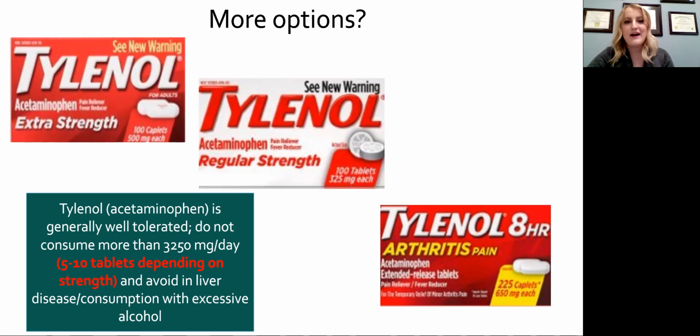They're going to have multiple products. They all say Tylenol, but we have extra strength, and that's 500 milligrams. We have regular strength, which is 325 milligrams. And then the arthritis pain is 650 milligrams. So, just make sure you pay attention to the product you choose, because we really don't want to have you exceed more than like 3,250 milligrams a day, generally 5 to 10 tablets, depending on the strength. So please, please, please just take into account the product you chose. But I give Tylenol my gold star of approval for pain because, again, generally well tolerated. So that's a good option for you.